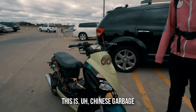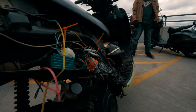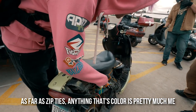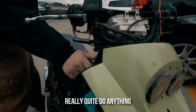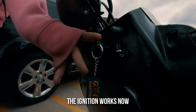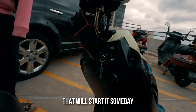This is Chinese garbage. Custom Chinese garbage? Custom 2009. Look at all these zip ties. How much did you add to this thing? As far as zip ties go, anything that's colored is pretty much new. Check out this sick mod. Blinkers. Look at all these switches and buttons that don't really quite do anything. Well, this is the kill switch. This is actually headlights. The ignition works now. And that will start it someday, maybe.